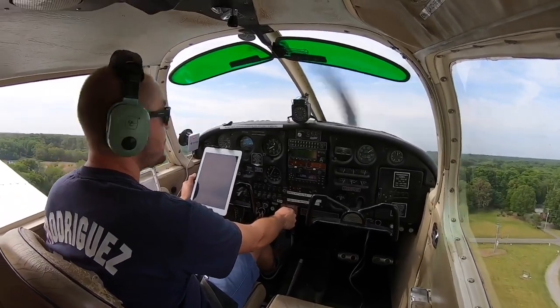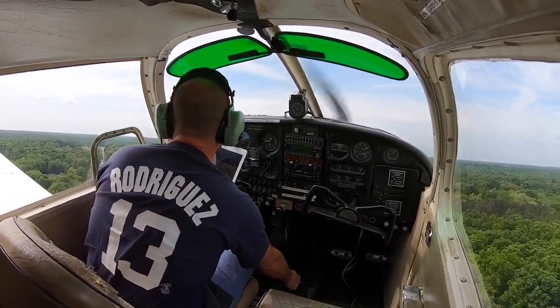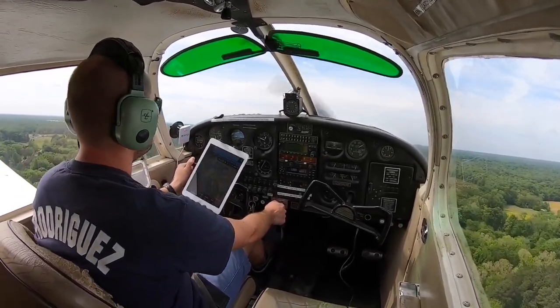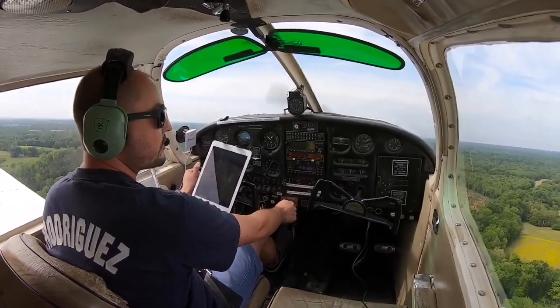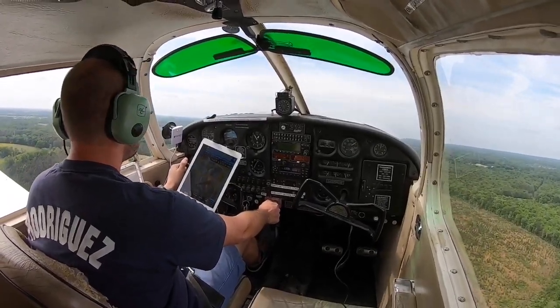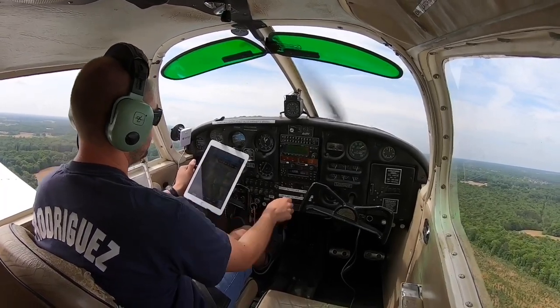All right, we've cleared the obstacles, cleared the trees, so we go ahead and keep the nose where it is and drop the flaps from 1 to 0. What I find is that when I keep the nose at the exact same place, once I drop the flaps, the aircraft will go from 75 to 85, which is best climb out speed. And there we are, a little over 85, so we're climbing out real nicely.